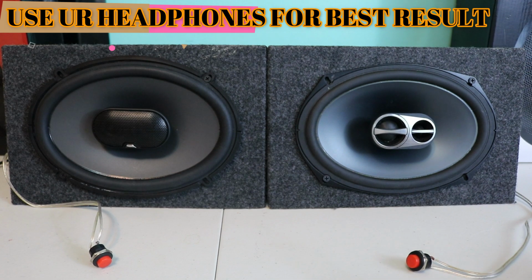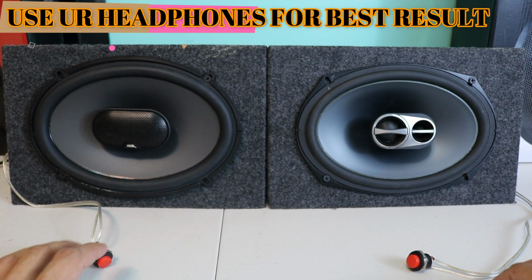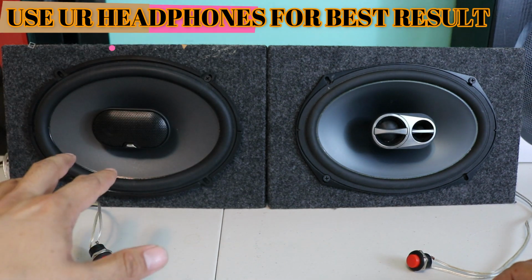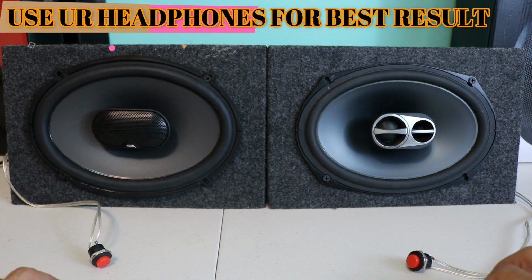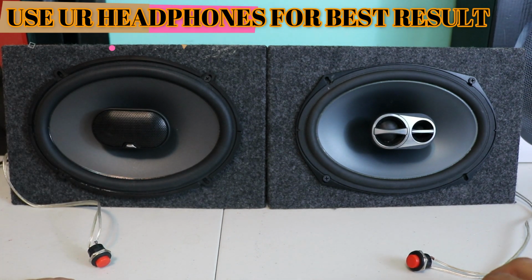But here's the deal: I love how the JBL sounds. The tweeter is a really nice filter, and the sound quality and sound output are great. If you listen to vocals, rap, trap music, trance, anything you put on this speaker, you're gonna enjoy the sound quality because this thing is amazing.